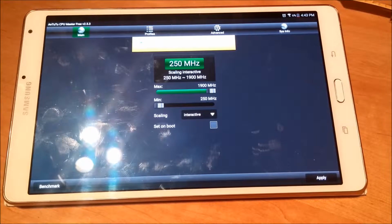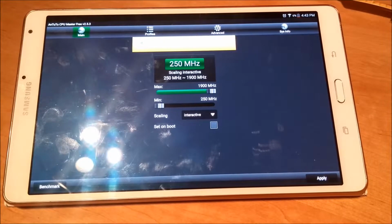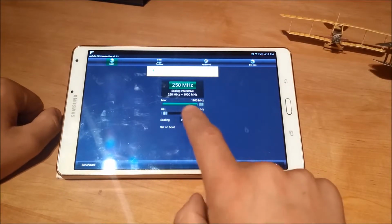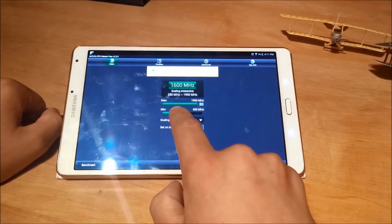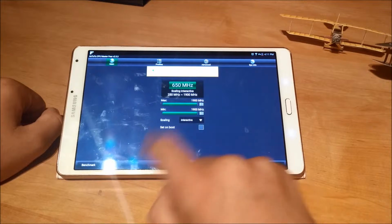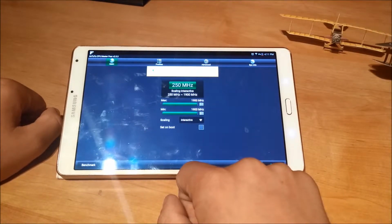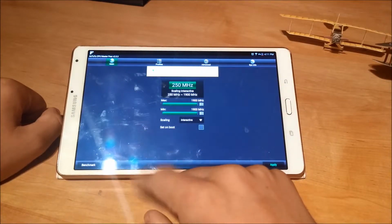So you can't actually make your CPU faster than what it was meant to be. You can only make it not go so dormant when you're not doing big stuff. So if I take the minimum megahertz here and slide it up, now it will always operate at 1900 megahertz, which is the max clock speed of this processor.